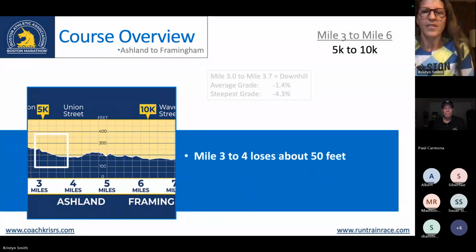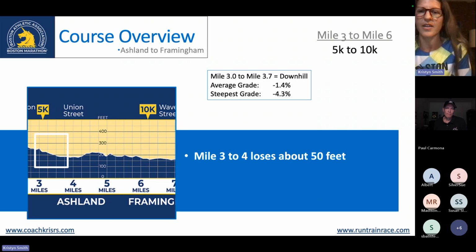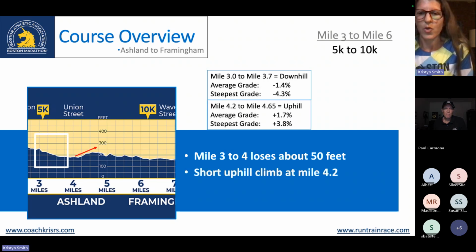Mile 3 to 4 loses about 50 feet, so again, not too much. The grade here is negative 1.4%. And then there's a short uphill climb at mile 4.2, which is a positive 1.7%.